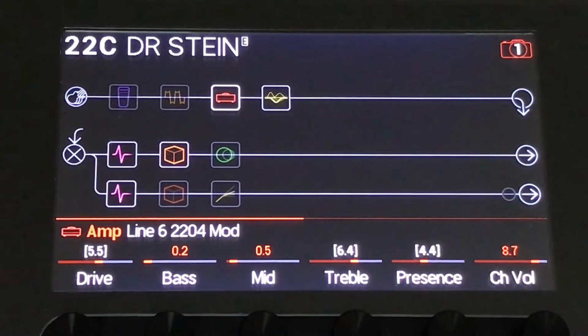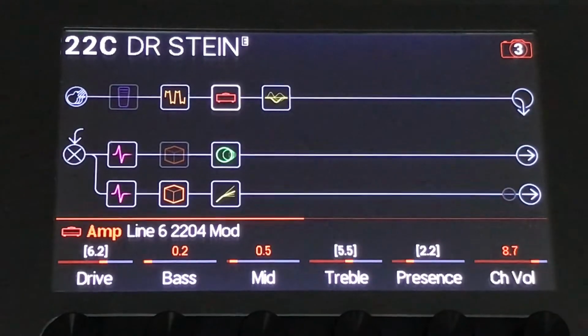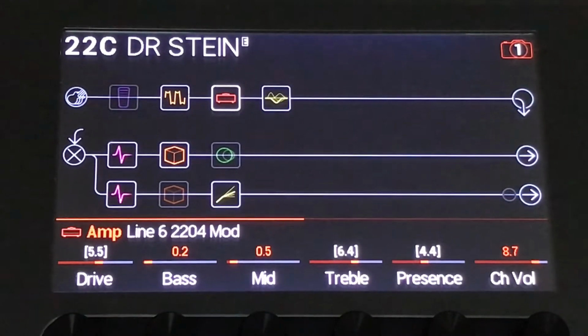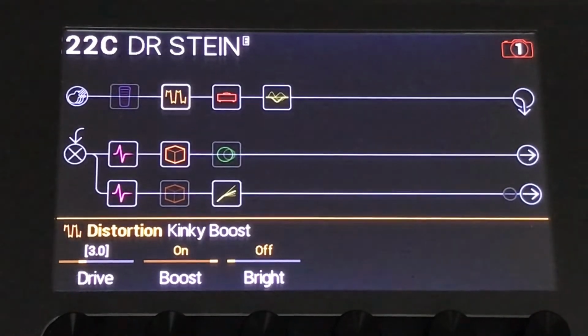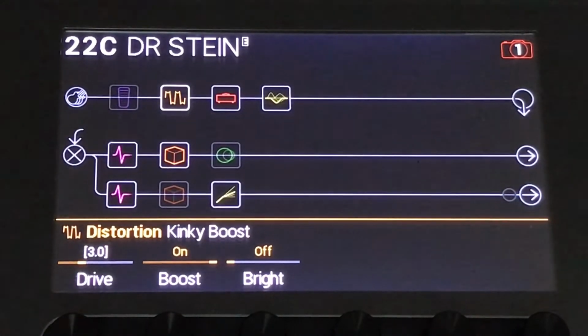And then the other stuff going on with the amp, the master's right there, the bias. When I go to the leads, you'll see that the master jumps up, the bias jumps up. The gain jumps up a bit from 5.5 to 6.2. That also happens on the Kinky boost, and good stuff.